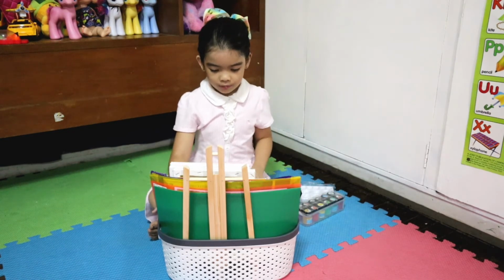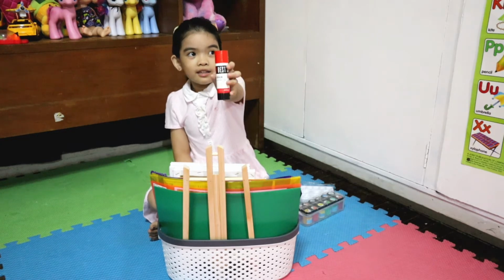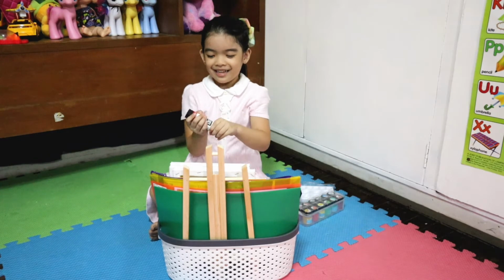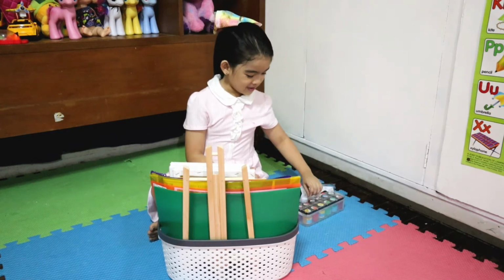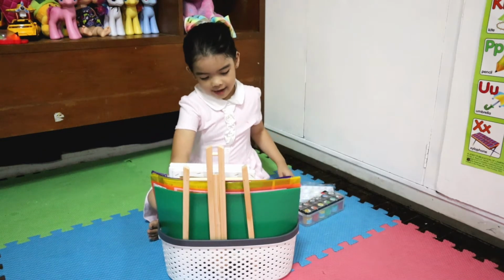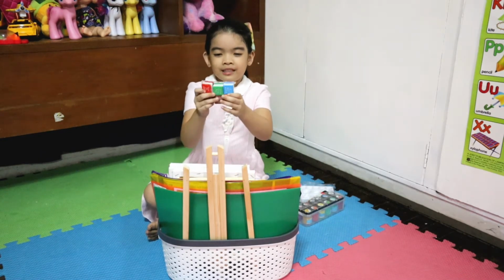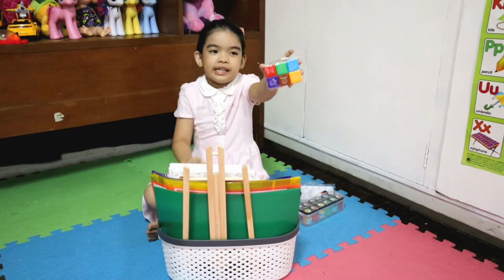It's really cool. Next up, my glue, my big giant glue. It's really big, but I never saw a big giant one before. Next up is my other, these look like my old stamps because mommy bought the same for me.